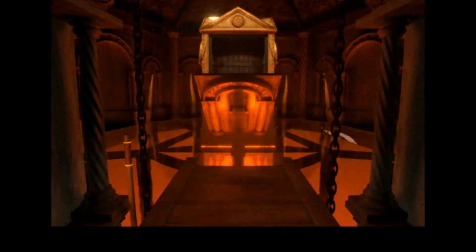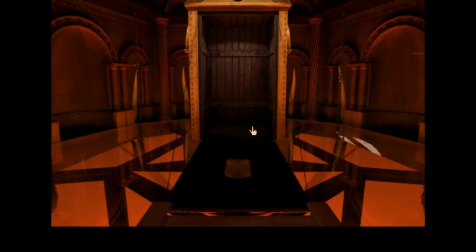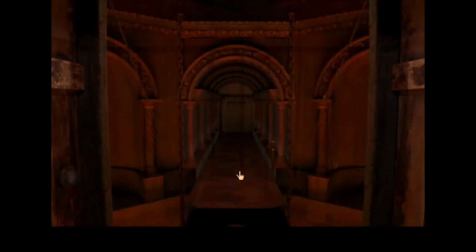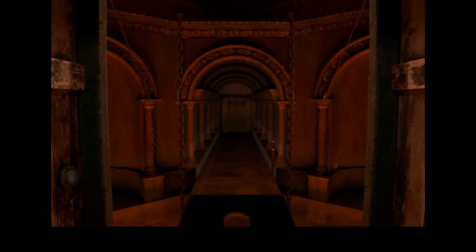Forgive me, Father, for I have sinned. That's not ominous at all. What could go wrong with getting inside a golden coffin and descending into basically molten water? Well, what do you think? Shall we? So I guess let's push this button and see what happens. So far, we've avoided death. I think we've had a good track record. What's the worst that could happen?